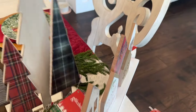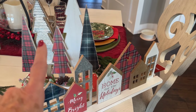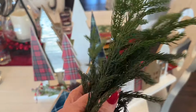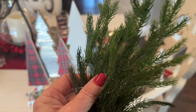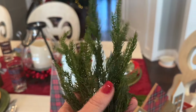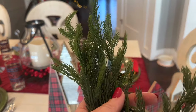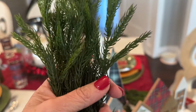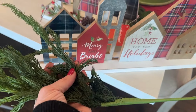Okay, so I'm going to be putting this in the center, and then 2 of these, one on either side. And then I showed you these were Real Touch. I got a whole bunch of them. Probably showed them when I did this table, but I can't really remember. It was a whole lot, like 4 bundles, and in each bundle, I think there were 8 of these stems, which are pretty thick. I've used them in so many places, bouquets, etc. But I just wanted to use them along the sides of this.